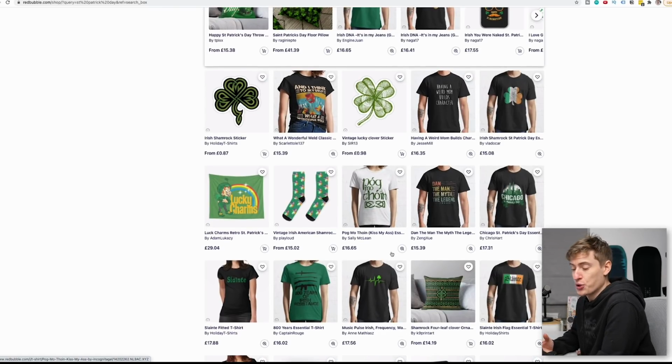Patrick's Day this year, if they're doing anything. So they're definitely going to want to wear a St. Patrick's Day face mask. So that could be a huge seller. So don't disregard face masks.